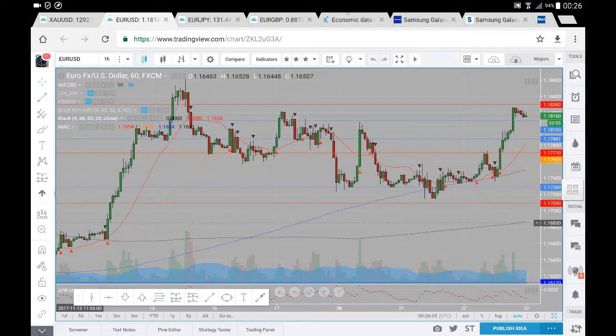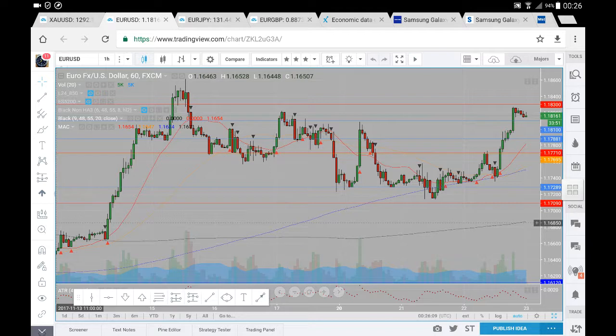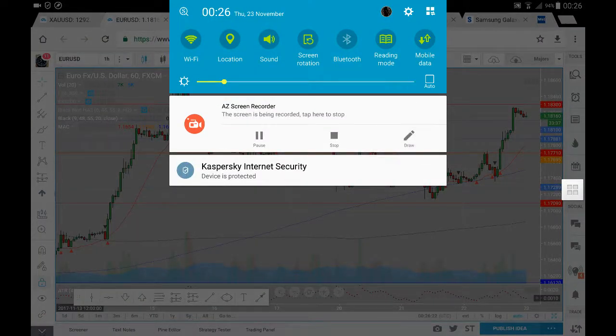So this is Euro dollar analysis for Thursday, 23rd of November. Now let's have a look at what the prices have been on the 22nd. We're just going to grab the pen. Hold on a second, I've just realized something. Lock my drawings on my chart. I wouldn't want to move anything around.